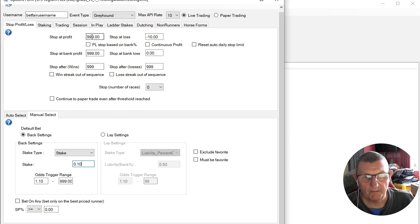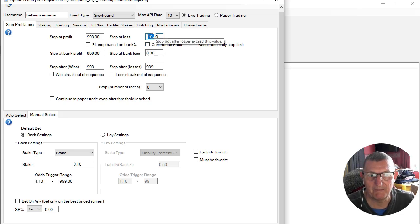Okay, stop at profit. We just want to keep going. But we might want to stop at a loss. Now, obviously, we know this could have 20 losers in a row, so you have to decide where you're going to go with this. If you were doing pounds, you might want to go £23 maximum that you're going to back until it stops the bot. Or if you're doing 10 pence, it's £2 something or other. But I'm just going to leave it at £10, and it doesn't really matter in my case.